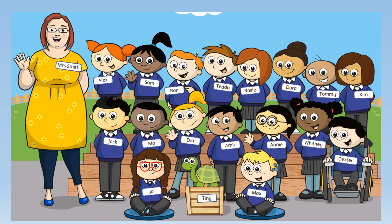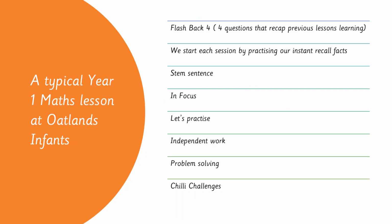So we try and make sure that children have a really deep understanding of maths, and this is based on ways from Singapore, and it's the way that we've been teaching maths for about the last 10 years. It's filtered through and we're now getting really confident with our teaching of maths mastery. So now I'm going to talk you through a typical year 1 maths lesson.